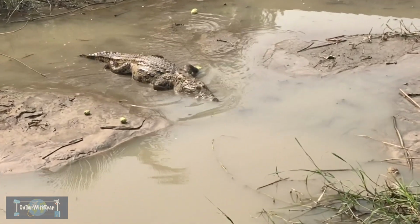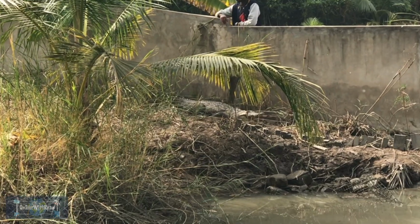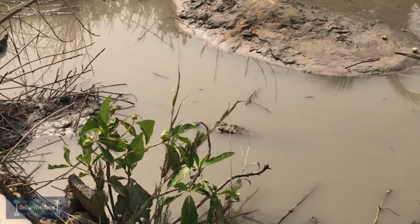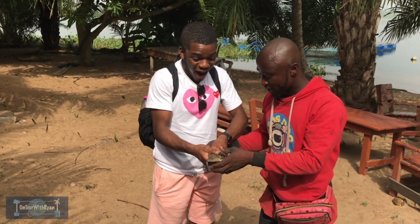Wow. These legit look like I'm looking at a dinosaur. And there's the other crocodile there on the other side. And this one's just right here. This is crazy, bro. You can't even see it. Wait, wow. Just hold it. You can't do anything. Take a video. What? This is insane.